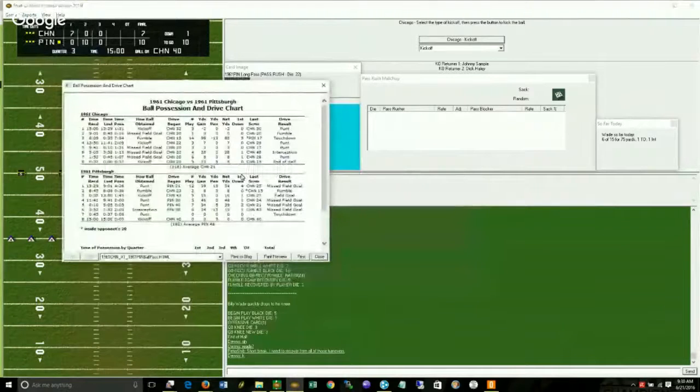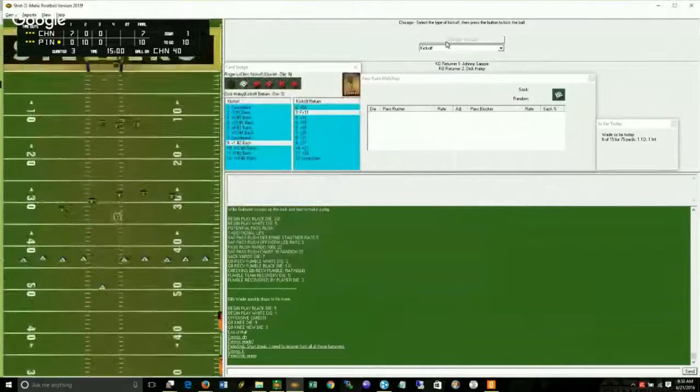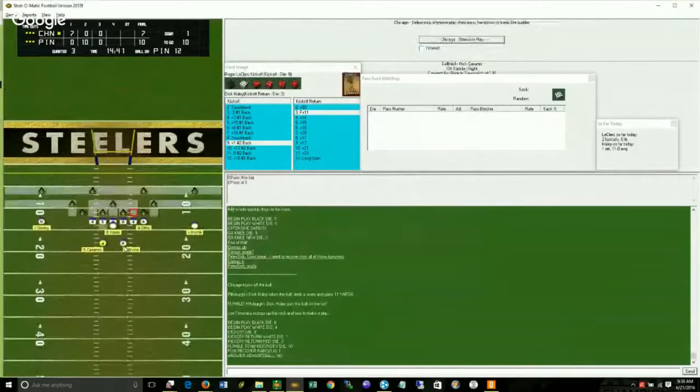Pittsburgh goes missed field goal, fumble, missed field goal, missed field goal, missed field goal, missed field goal. So there were 4 missed field goals. Excuse me, 3 of them were legit 2 through 7s or 2 through 8s, while 1 was a 2 and 3. Opening kickoff return, it's a fumble split chance, and it is fumbled. Oh my! So turnover is playing a large part here.